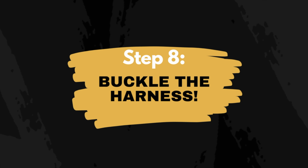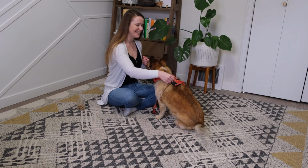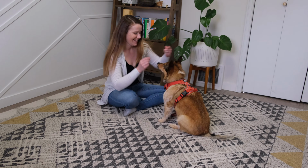Step 8 is buckle the harness. This time, we're going to again lure their head through, rest it on their back, but we're also going to buckle it up. Give them a treat for inserting their head, then one after each buckle, then remove the harness.